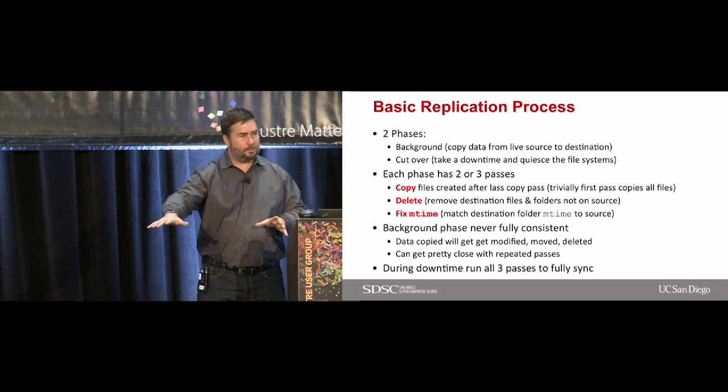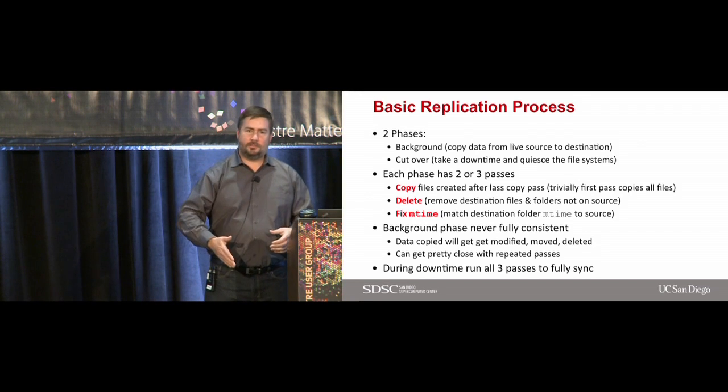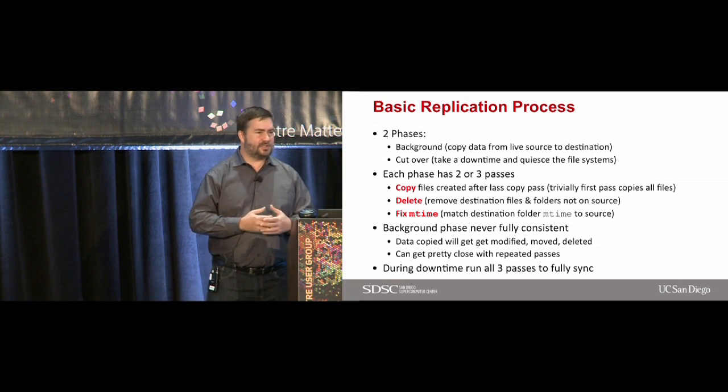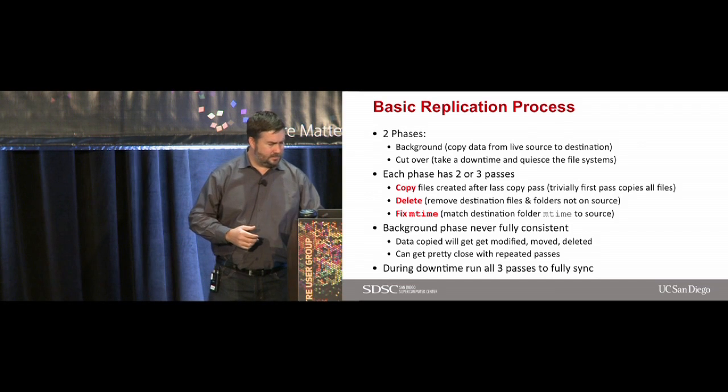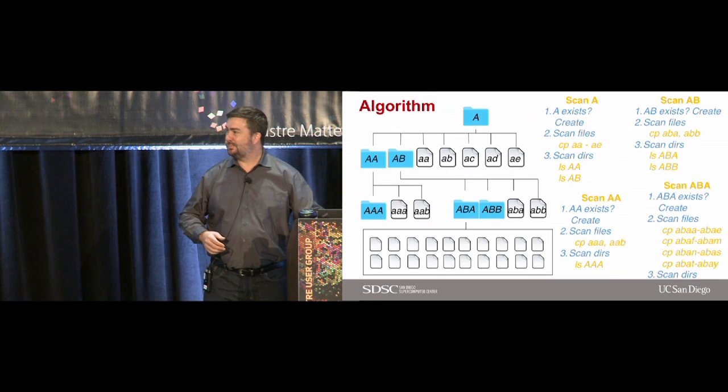You do a copy, then you come back around and you look for files that have been moved or deleted. You delete them only from the target, and then you go in and fix your mtimes. And if you take a downtime, you run all 3 of them. The algorithm is pretty straightforward.